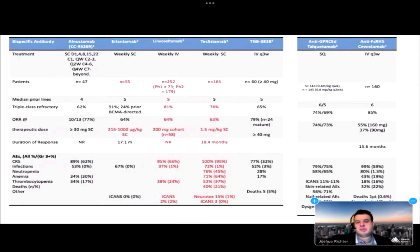At the current time in myeloma, we have a number of bispecific antibodies approved and in clinical trial, but we can classify them as either the BCMA bispecifics or the non-BCMA bispecifics. On the left side of the screen, we see the current leading candidates for BCMA bispecific antibodies in myeloma. And just a point of reference, these are all BCMA CD3, so T cell engagers.